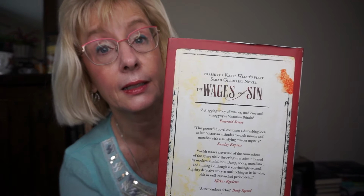And this is the second book in a series. The first book is called Wages of Sin, and I did get the first book off Bookoutlet. And this is The Unquiet Heart, which is a sequel. This follows Sarah Gilchrist, who is trying to become the first female medical student at Edinburgh University. But everyone's expecting her to get married, etc., etc. And then she's involved in a murder and that. I didn't even know there was a second book in that series, so happy to see that one.